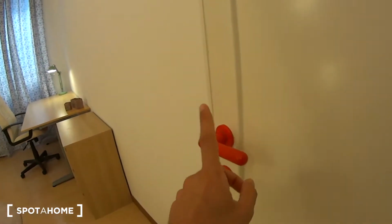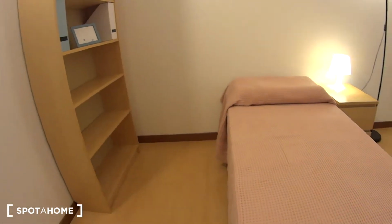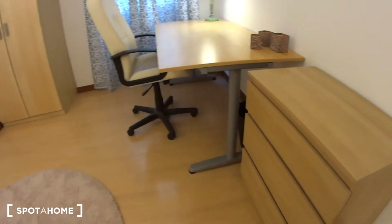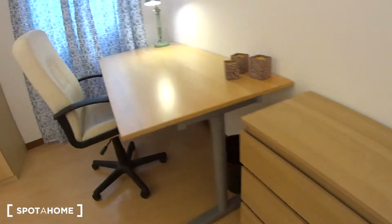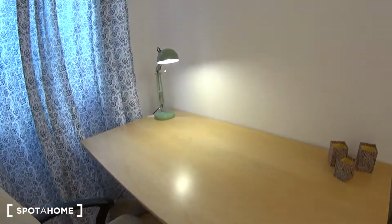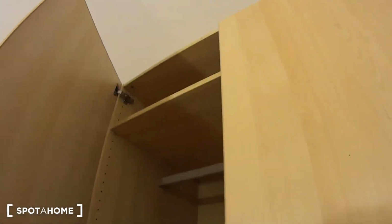So here, bedroom number 2, again with separate keys. We find a similar library there on that corner, the single bed and its bedside table, while on this end we have a little chest of drawers again, the long and spacious desk with its comfortable armchair, and the lamp on top of it, while the wardrobe is located in this corner, again nice and tall, very spacious.